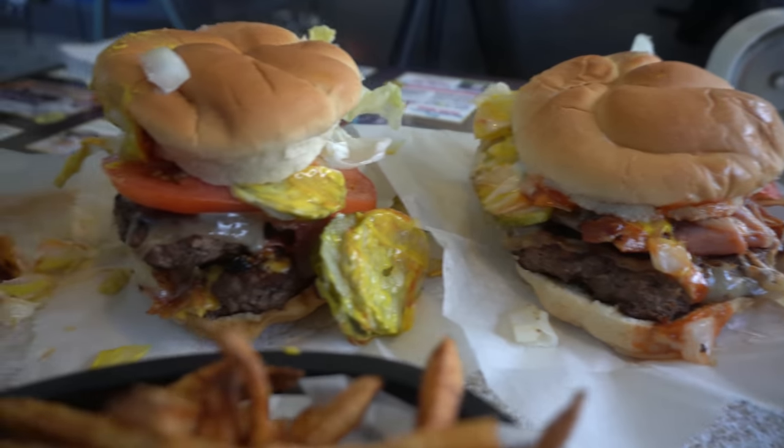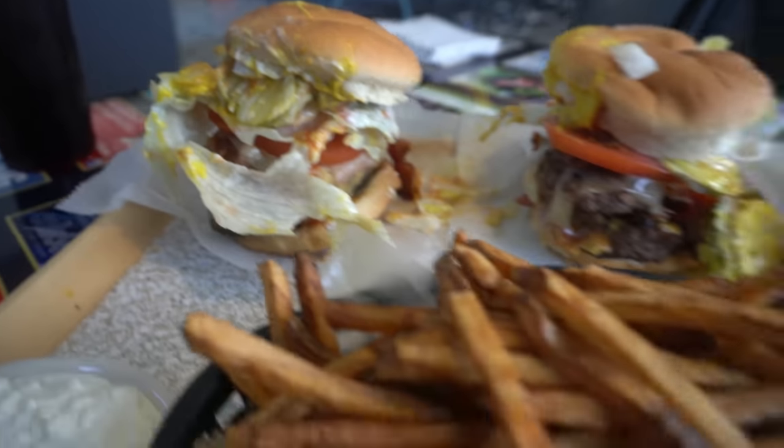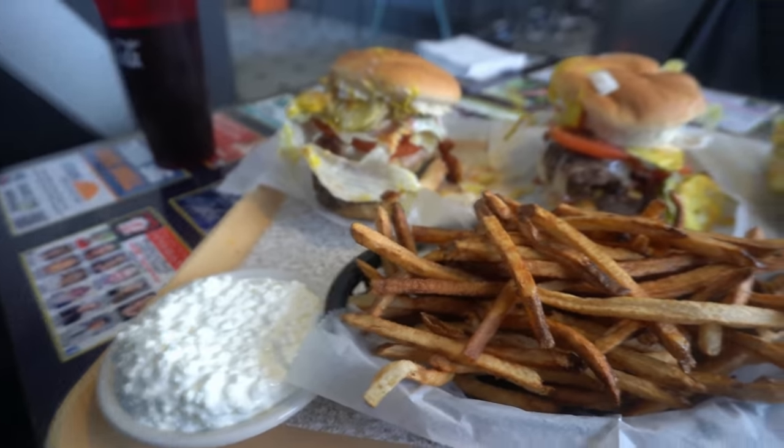So lots of burgers, lots of fries in Alliance, Ohio, Akron/Canton area. About an hour and a half south of Cleveland. But yeah, it's been a long time since I've been in the area, so I am back to eat some burgers, guys. This will be a lot of fun. So let's go get you some details, and that's about it.